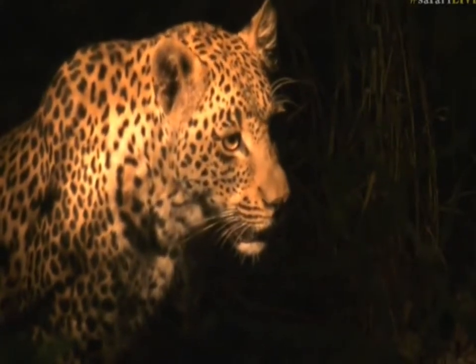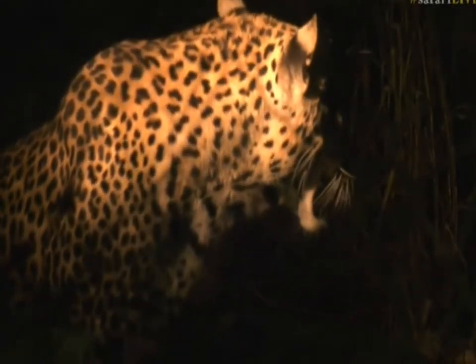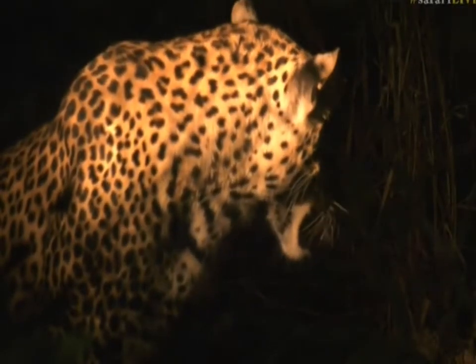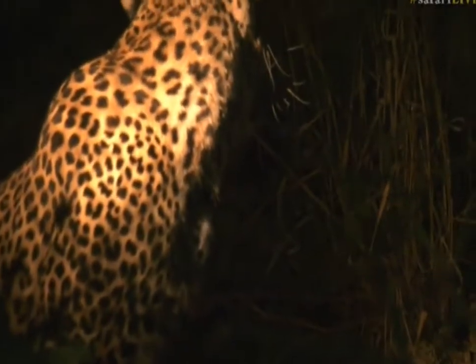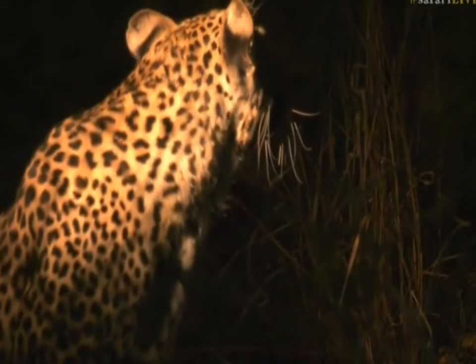So even though it looks like a game to him, he's still honing skills and building muscle in those legs and around that throat and around that neck area that's going to really help him later in life be able to hunt better. And so these things are very important.